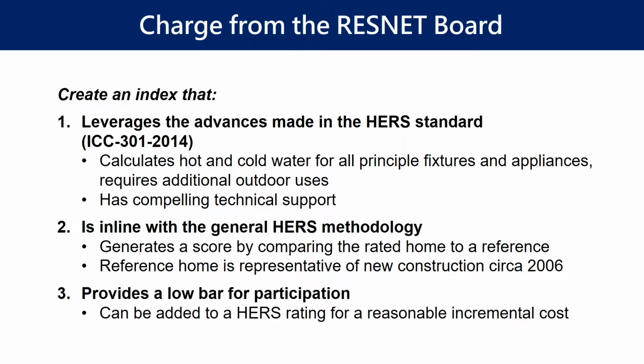It also had to provide a low bar for participation. Now, that doesn't mean it had to be easy. I mean, it's an asset rating just like the HERS index, but we wanted it to be something that could be added to a HERS rating for a fairly reasonable cost by a builder.